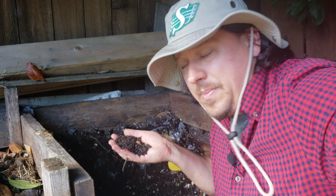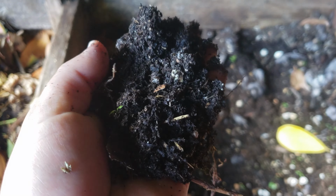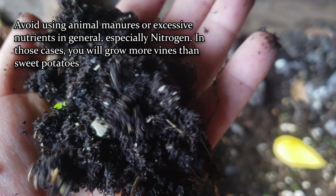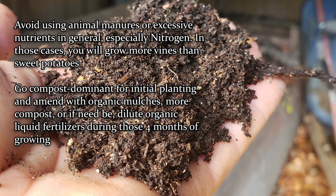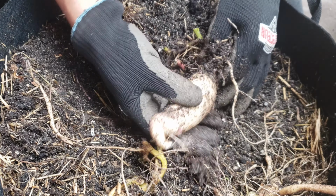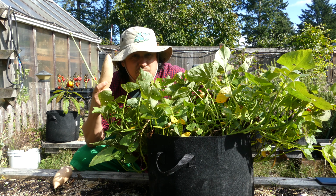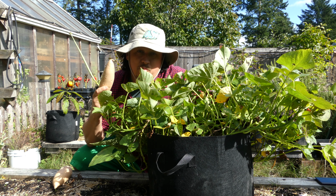For nutrients, it's hard to beat simple compost. You're going to want to avoid animal manures as well as excessive nitrogen. Overfeeding lends itself to producing mass amounts of foliage with relatively little tubers. A compost-heavy blend for initial planting is best, but you can also dilute liquid feed once a month for equally great results. Sweet potatoes do tolerate quite dry conditions once they're established, but try to keep the soil moist.